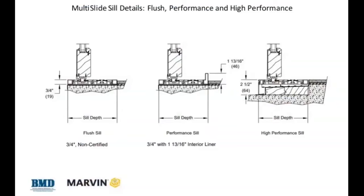So this shows you, on Marvin's Signature Series multi-slide, 3 different sill conditions that we have. The first one is the flush sill that I was referring to. It's a very thin 3/4 inch, so your flooring on your interior flushes up. It's great, right? Nothing to step over. Again, this is not going to be warranted, and most manufacturers offer this, but there's not a warranty against water infiltration with this.